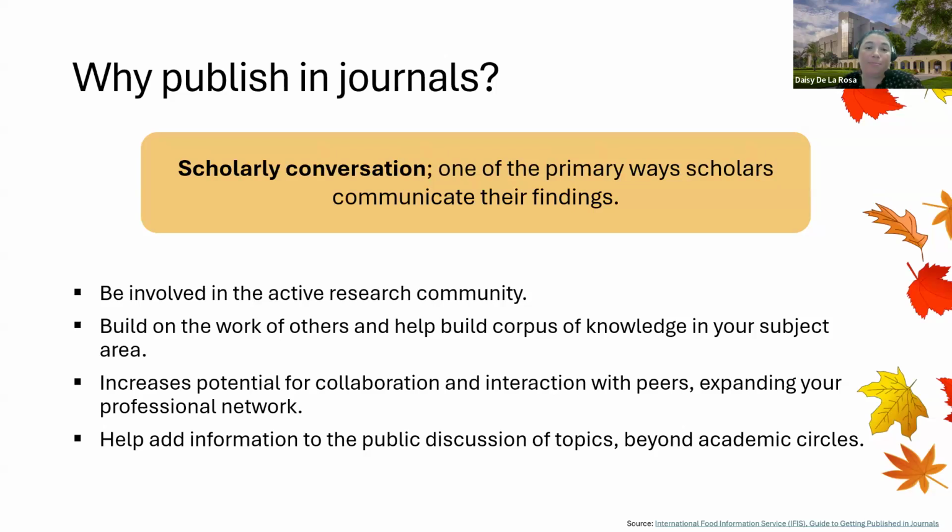So why even try to publish in a journal? Probably the most important reason is because it's how scholars communicate, right? You're part of the scholarly conversation. This helps you to be involved in that research community. You can build on the work of others who have also published in these journal articles. It helps build the corpus of knowledge in your particular subject area. It increases the potential for collaboration and interaction with peers, expanding your professional network. And it helps add information to the public discussion of topics beyond the academic circles.